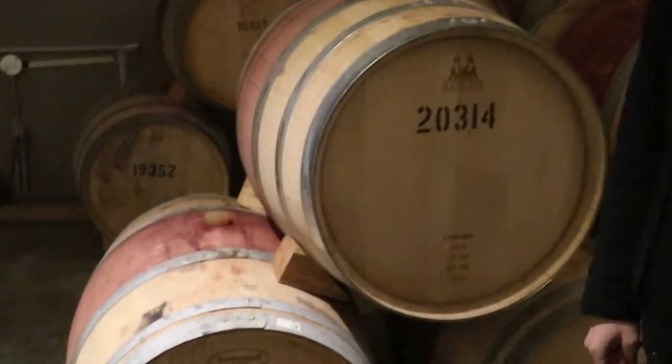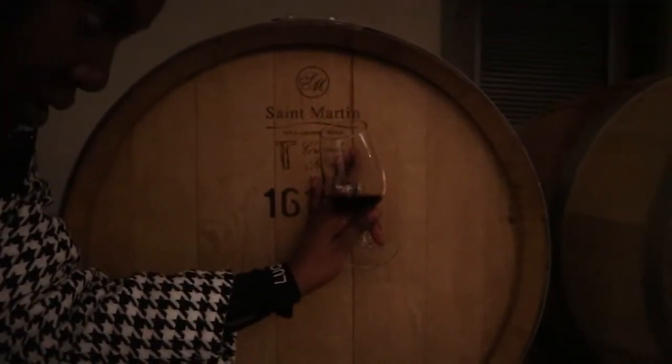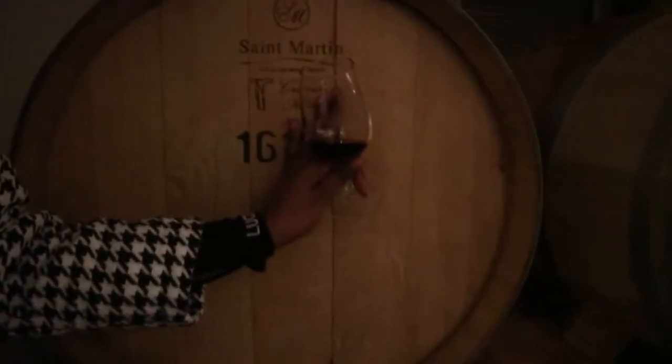Okay, nice to know. So what I learned, what he's saying here, is to ignore these three numbers, but the first two numbers basically say the year the wine is made. So in this barrel, the wine is made in 2016, if you guys can see it. When you see the numbers on the barrel, the first two numbers are basically saying when the wine is made. Isn't that so cool?